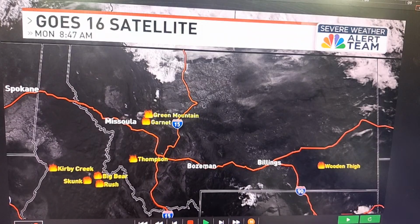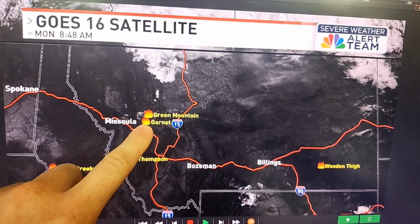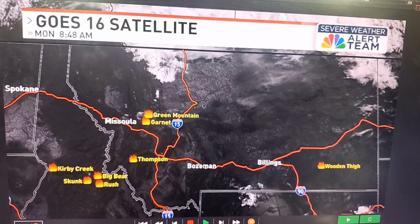And then we get to the Green Mountain and Garnet fires up here between the Ovando and Drummond areas. The Green Mountain fire, roughly 20 acres in size. Last update I saw was 20% contained on that one. The Garnet fire is over 120 acres right now. So this one is the biggest current fire ongoing in the state, the Garnet, at around 120 or so acres.